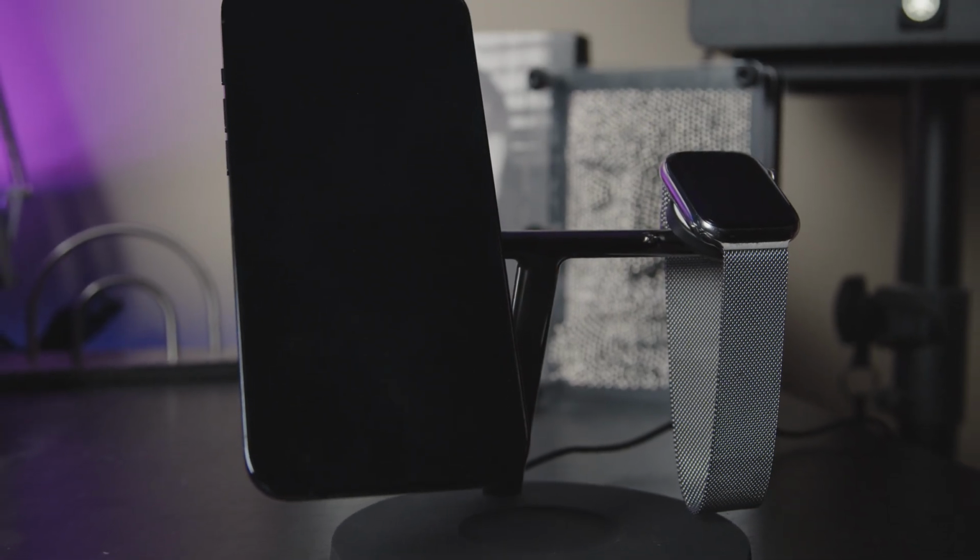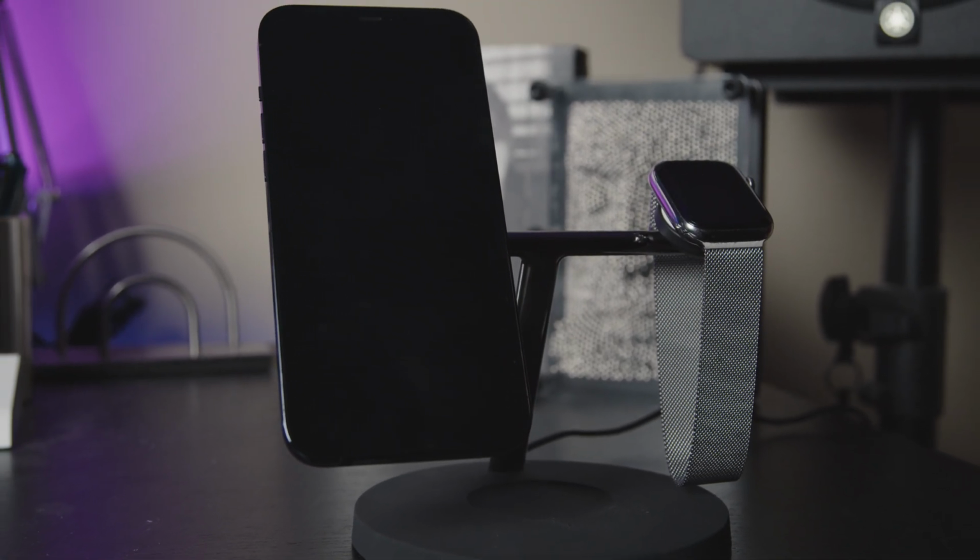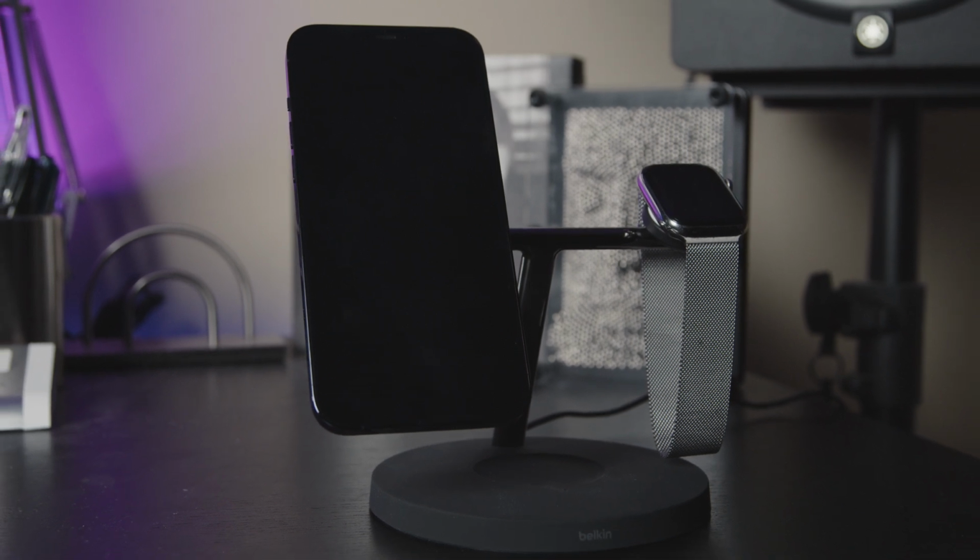And I figured, you know what, if I'm gonna spend $80, I might as well just spend double that and at least get a beautiful fixture that will display off my gorgeous iPhone 12 Pro with my Apple Watch and possibly even my wife's Apple AirPods. So, $150 later, I walk out of the store with my new mouthful of a charger.